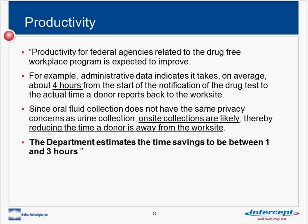With oral, because the collection does not require the same privacy concerns as urine testing, on-site collections are likely, meaning they'll take place there at the workplace, because collection is fairly simple and an employee can be trained to administer that. We're going to reduce the time the donor is away from the work site. The estimates put the time savings at between 3 hours. So you're going to cut down from that 4 right now to somewhere between 1 and 3 hours. Well, I'm going to tell you it's going to be less than that.